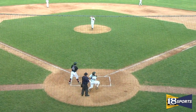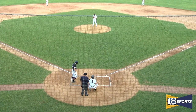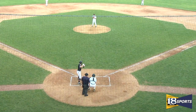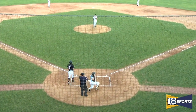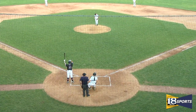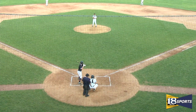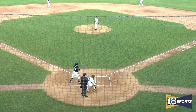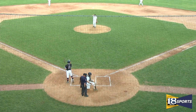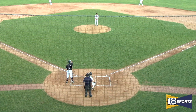Here's Davis Schwartz down in the number 9 spot in the order today. I know he was up at cleanup earlier this week, 2 games ago at Heritage Hills. Outside, 2-0 as Kuntz has missed badly on the first 2. Schwartz hitting .296 with 12 driven home. Big, strong right-handed batter waits at 2-0. And that one down and in, gets away from the catcher Atkins. It's 3-0 on Schwartz, top of the order, and Tate Whitehead waits on deck.